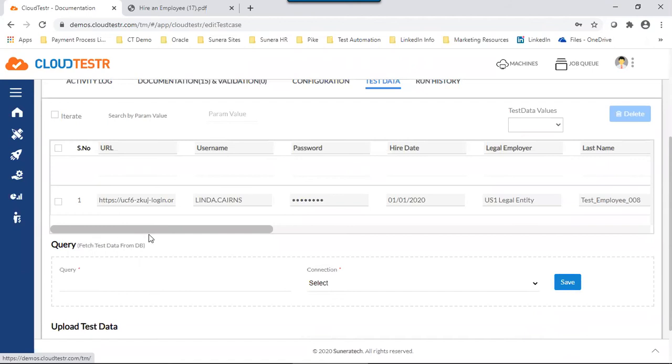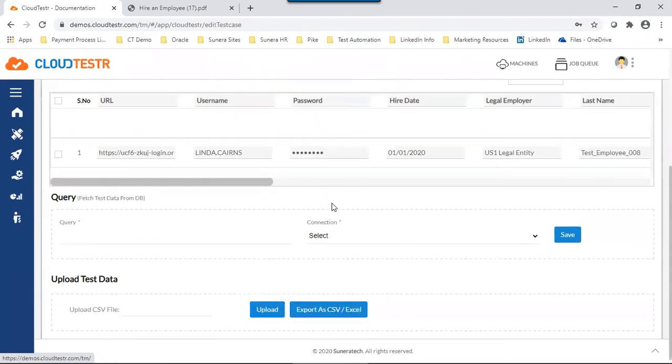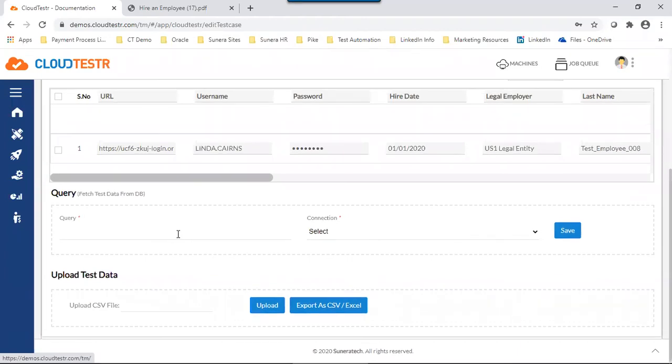So for test cases that have just a few permutations, we can enter them as single line items here. And basically the test case will iterate through that test data. If we're working with an application where we actually have access to the database, we can fetch that information in real time and use that through SQL queries to feed the data into the actual test case or test script. And if we have test scenarios that require a large data set, we can import that or upload that through a CSV file or Excel.